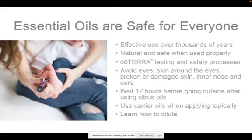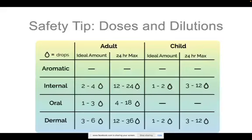I also encourage people to use carrier oils if you're going to be putting them on topically for a couple of different reasons. First is you only need 1 or 2 drops of doTERRA's pure oil because it's so strong. And so you want to help those 2 drops spread over a larger part of your body. And that's what a teaspoon of the carrier oil will help you do. It spreads over a larger part of your body so you're not wasting your oils. And the carrier oil will also absorb the essential oil into your body more slowly. And finally, you want to learn how to dilute. So here's another good slide for you to take a picture of.